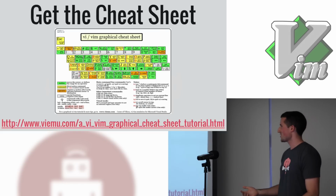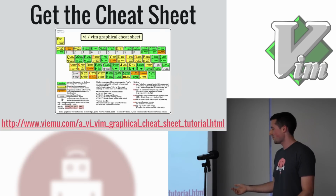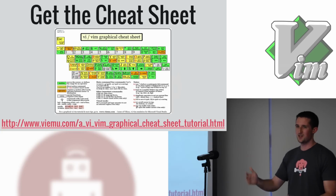And then my advice to you also is there's this cheat sheet. So get the cheat sheet. There's the link. By the way, these slides will be online, so you can actually click the link if you're interested. And that has all the commands for you. So you'll see C is on there, and D, you already know them.